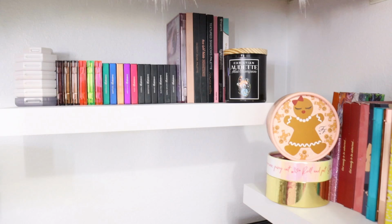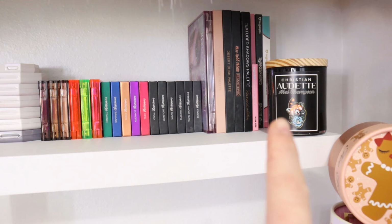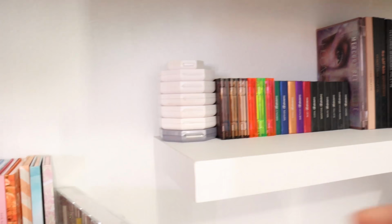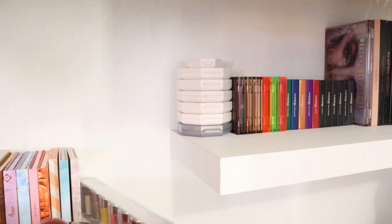Moving back up to the top right here, I have got a Christian Audette candle that came with the Mel Thompson collaboration, Sugar Pill eyeshadow palettes, and then these ones right here are all Huda Beauty, and then I've got some Fenty Beauty compacts right here as well, that a lot of those I use as eyeshadows, although I think they're intended for the face.